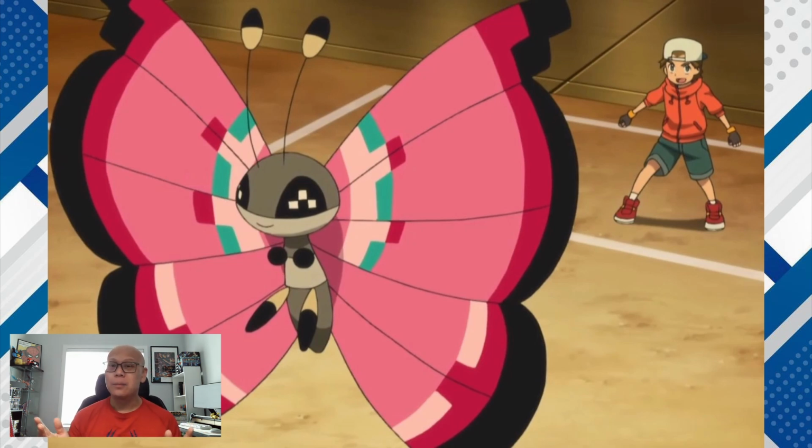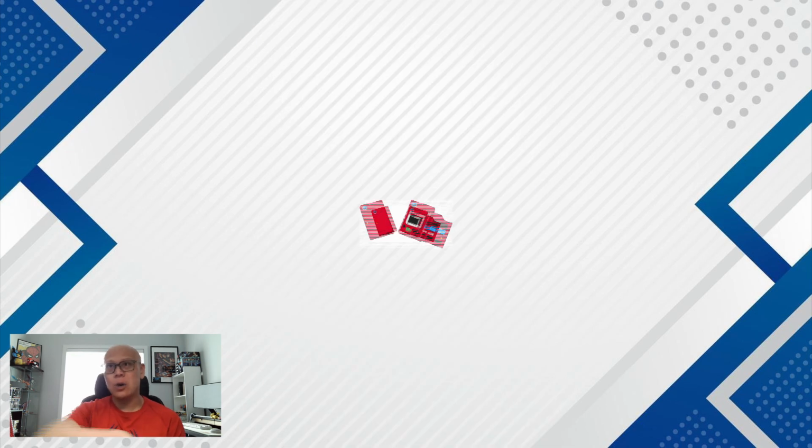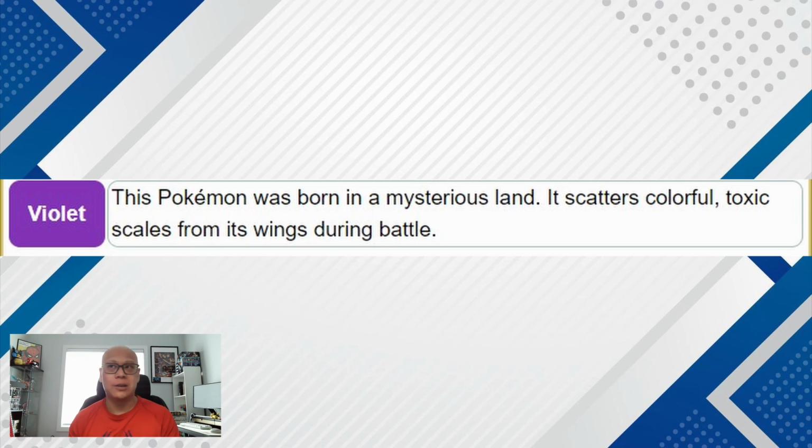Based on that, we know that our Pokemon card is the Fancy pattern, so we're going to learn more about that in our Pokedex. Having our Pokedex open, from Scarlet, it says here that the pattern of this Pokemon depends on the climate and topography of the land it was born in. So all these different variations of the wings depend on a specific area of the region. The Fancy pattern is from the Mysterious Land, and the Violet Pokedex says it was born in the Mysterious Land. The cool thing about this Pokemon specifically is that it scatters colorful but also toxic scales from its wings during battle. That's quite interesting to know.